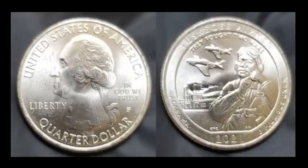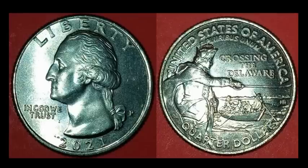I still see this as a $50, $60 coin all day long. Sure, they've come down, but they still have a lot of value. And here's another one as well. 2021 Washington Crossing the Delaware quarters.